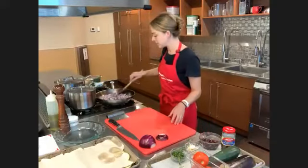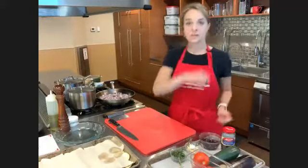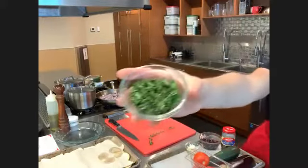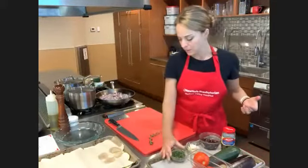All right, so we're starting with that saute. I'm going to set this to the side, and then we're going to get the rest of our ingredients ready. So I have some herbs. This is some fresh thyme. You can add fresh rosemary in here too if you want to herb it up a little bit more.